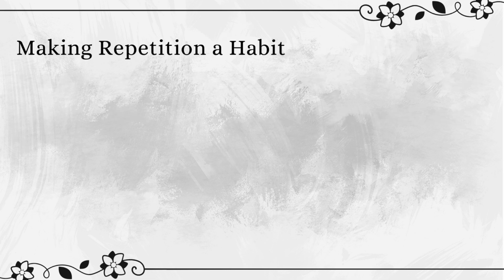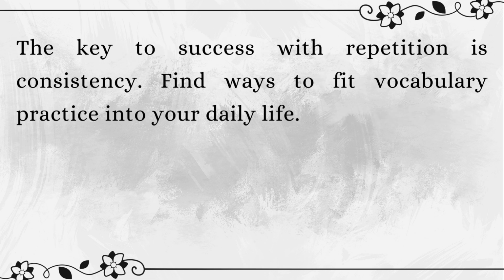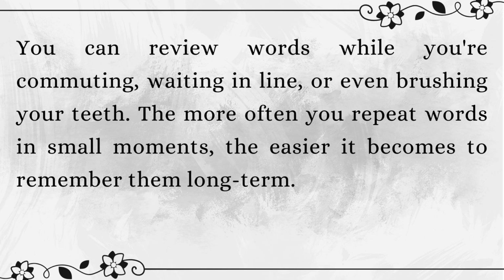Making repetition a habit. The key to success with repetition is consistency. Find ways to fit vocabulary practice into your daily life. You can review words while you're commuting, waiting in line, or even brushing your teeth. The more often you repeat words in small moments, the easier it becomes to remember them long term.